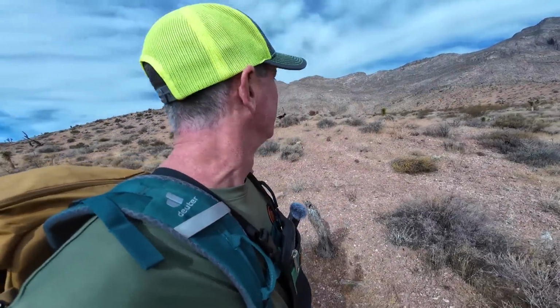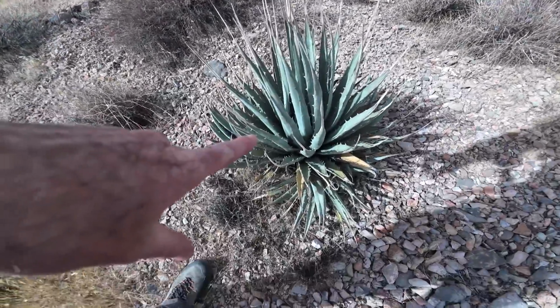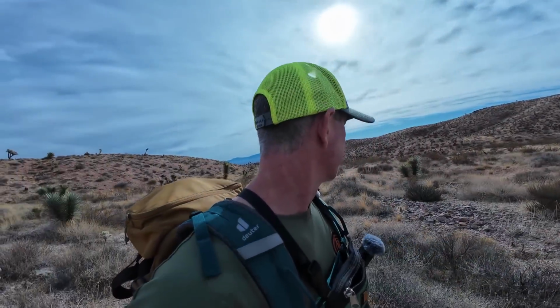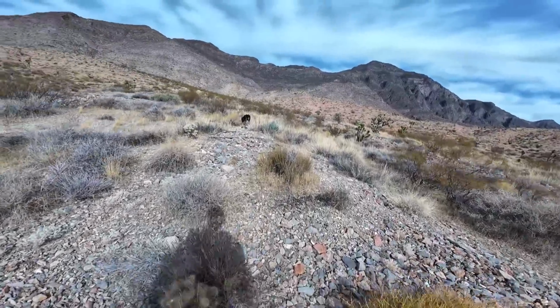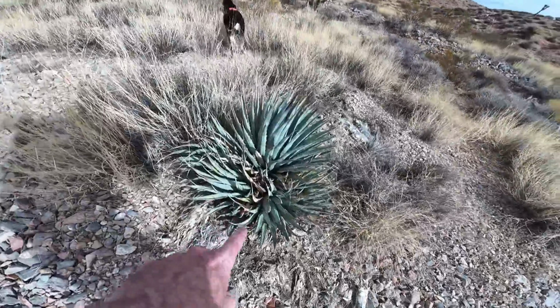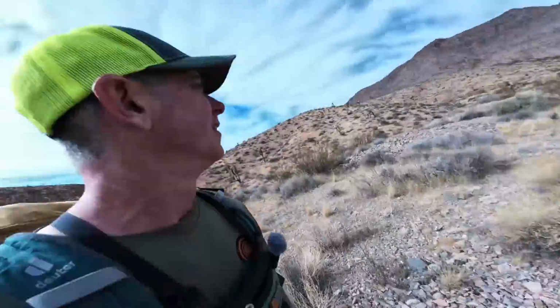Yeah, interesting stuff. All right, well, I didn't have to go far. Here's the agave. Appears it prefers this terrain better to grow in. There's another one right up here. So not only would they have been able to get their rocks out of this big wash, but they would have been able to get their agave too. There ain't much of it though.